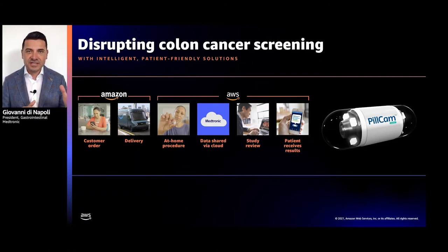So you can order the test through a simple call to Alexa, through Amazon.com. You receive the capsule at home. You can perform the procedure at home through a video call with your PCP. At the same time, the data will be uploaded to the cloud through AWS, and our gastroenterologists will be able to read the study through artificial intelligence, narrowing down the number of images that he has to detect and also diagnose.